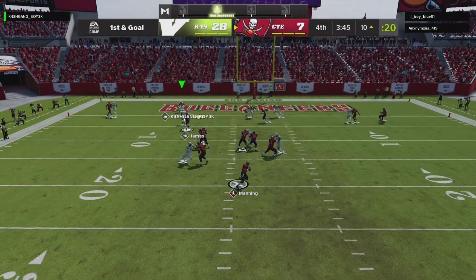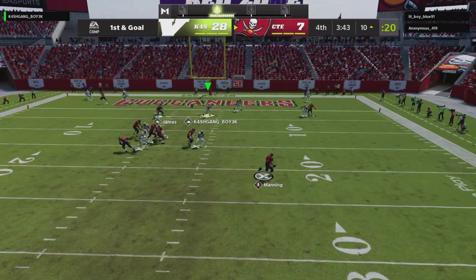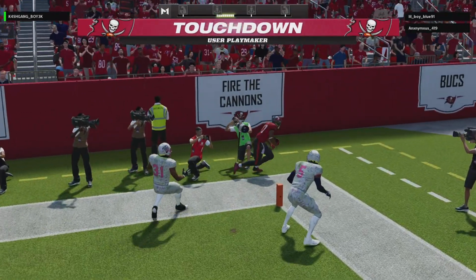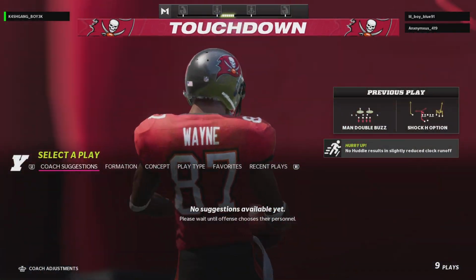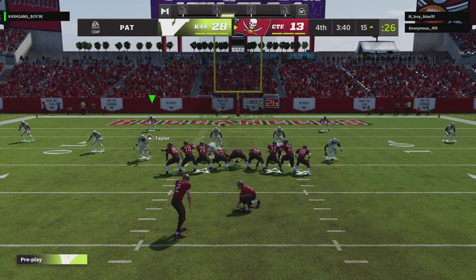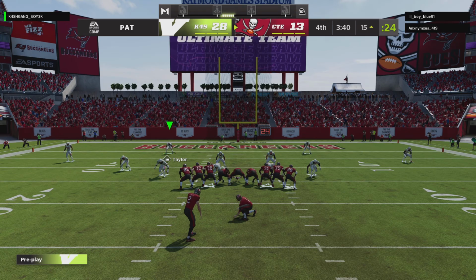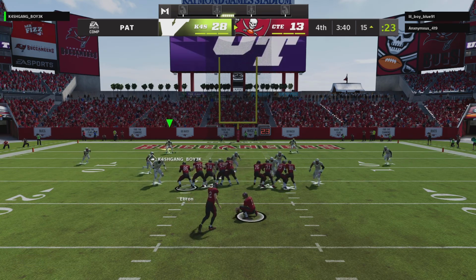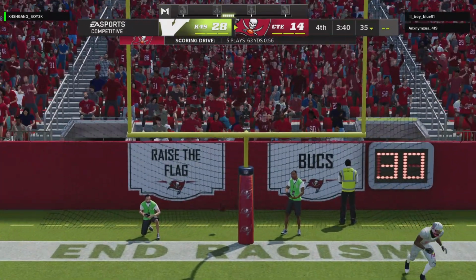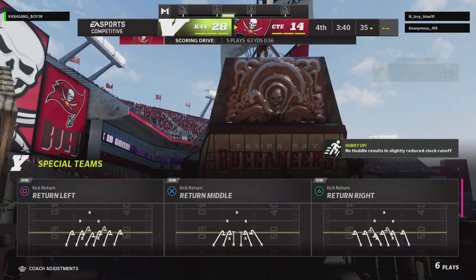To throw is Manning. Flushed out right. And he hauls it in for the Buccaneer touchdown. Reggie Wayne there to make the grab. And the Buccaneers have got it back to a 2-score game here in the 4th. Extra point by Carlson, up and good. And the lead will be cut down to 14.